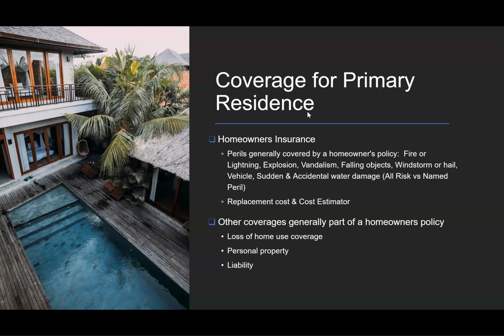Okay, so I'll repeat my last part: generally, a homeowner's insurance policy for a primary residence is going to cover fire, lightning, explosion, vandalism, falling objects, a falling tree, an airplane, windstorm or hail, a car crashing into the home, or sudden and accidental water damage, meaning like a pipe burst.